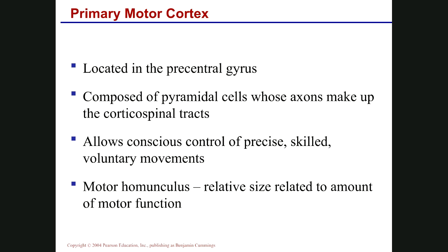And if you look at this precentral gyrus and you map it out, what you find out is there's a little man, a map of a little man on this gyrus, so that each part of that little man matches the same thing on your body. It's called a motor homunculus. And the motor homunculus, homunculus just means little man, looks like this.